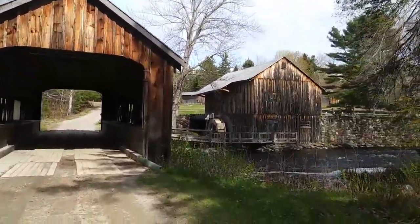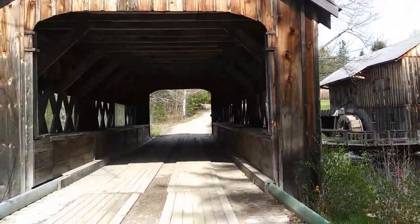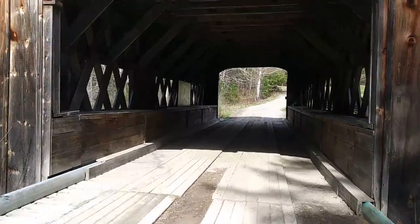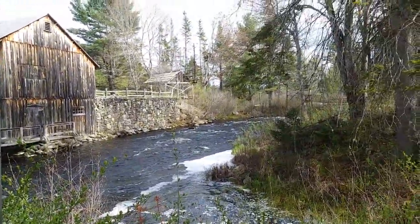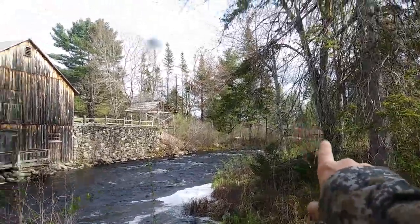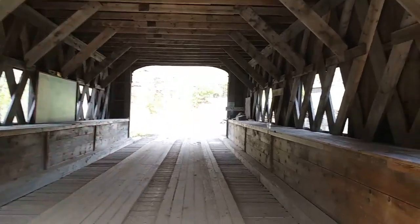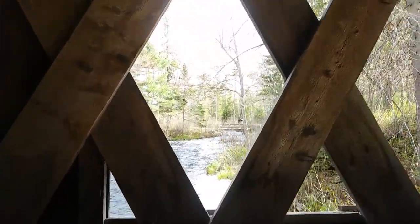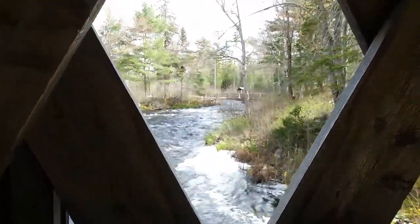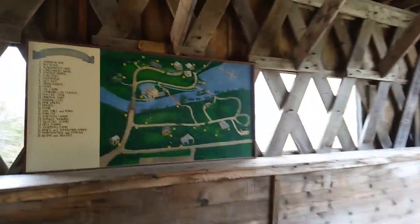So, I guess there's something called a fish ladder. I've never been down here, but wow, this is so cool. I think it's up here, so we'll get up that way in just a second. Let's check the bridge out. Wow, this is so beautiful, guys. Oh my gosh. Wow. Yeah, we're gonna have to go check this out. Oh wow, this is cool.